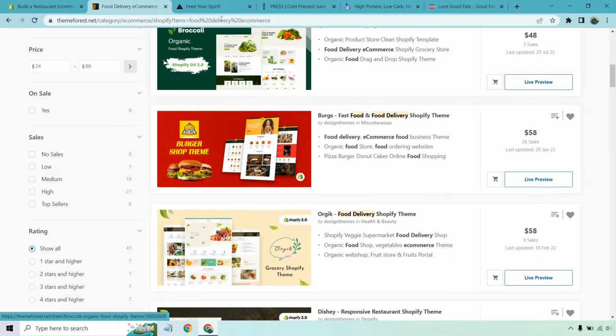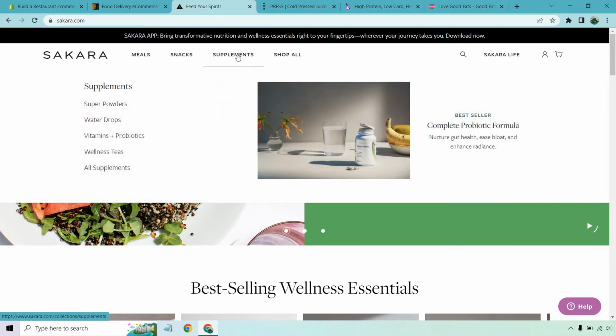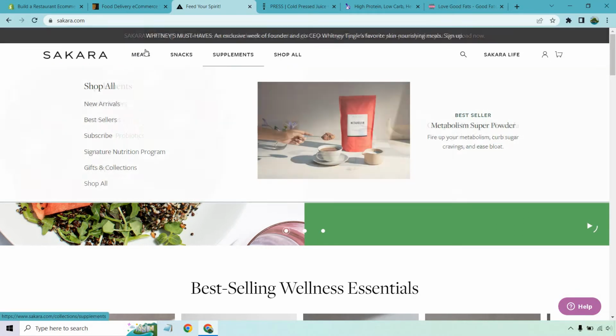But getting into the actual examples, I think this is one of the best examples. This is going to be Sakara, which is a home meal delivery business. So this is the type of thing kind of similar to HelloFresh where you have prepared meals and they're going to be sending them out. As you see here, it says you have meals, snacks, supplements, and of course shop all. Just to give you an idea.